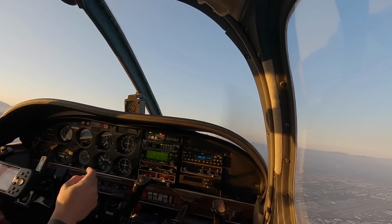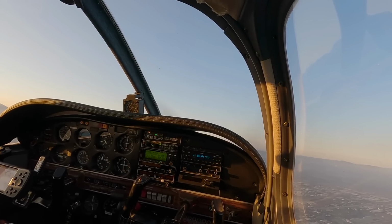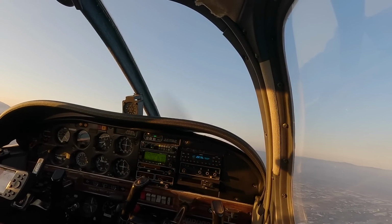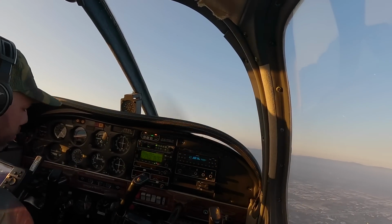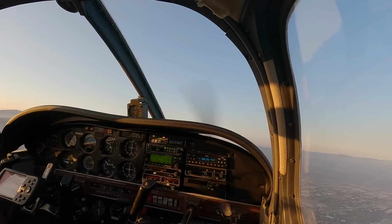Okay. Alright, so. Southwest 1441, contact Ontario Tower 120.6, nice. 029, so a little more back to the right here. Doing 106 knots, oh my god.